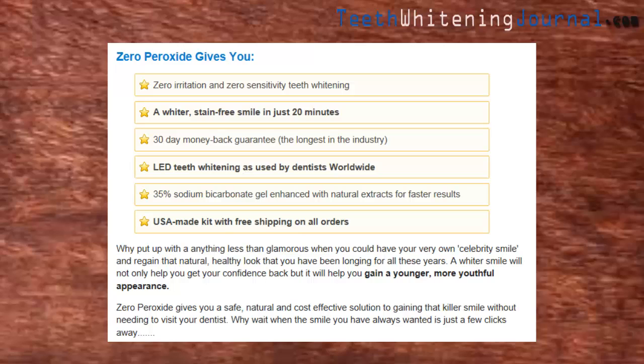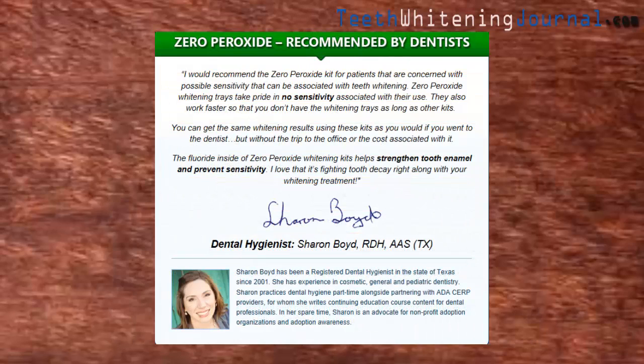30-day money-back guarantee. Teeth whitening as used by dentists worldwide. 35% sodium bicarbonate gel enhanced with natural extracts for faster results. USA made kit with free shipping on all orders. Zero Peroxide, recommended by dentists.